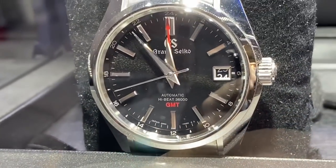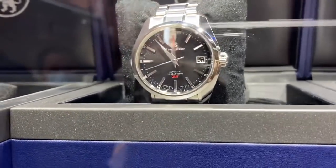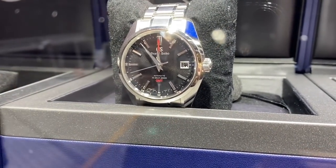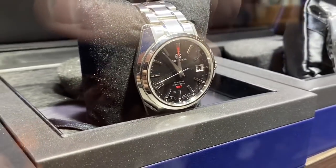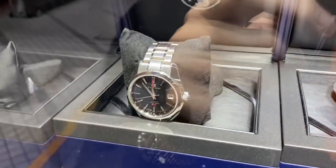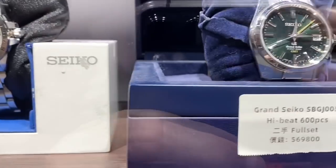Cool GMT with a nice dial. High beat too. That's a very nice one, very beautiful case. Really like the dial on this one. It's got something, but it's not too flashy. You got the high beat, the GMT, bit of red. That's a badass watch, you know. That's a badass version of the GMT. I like it. Don't know how much it is. Can't see, but I like it. Cool watch. Could be your one watch. That's for sure. Hey, there you go.